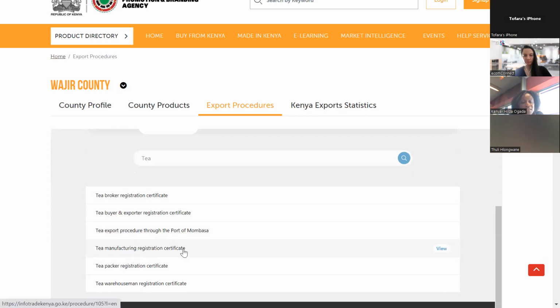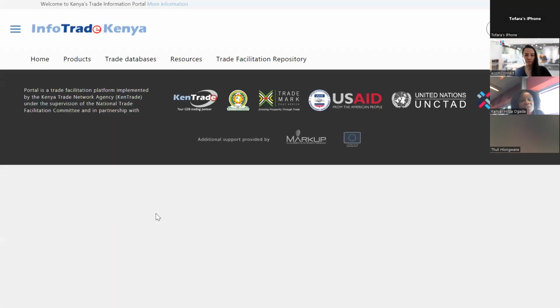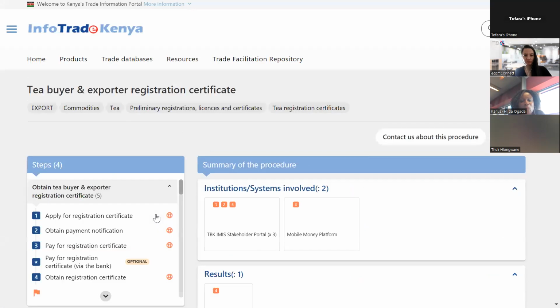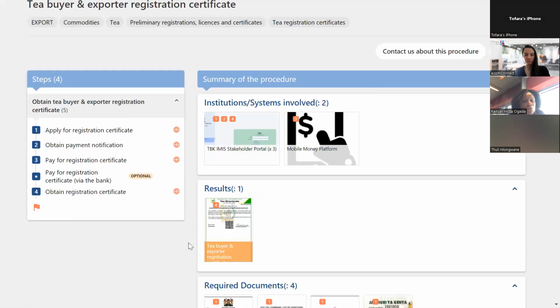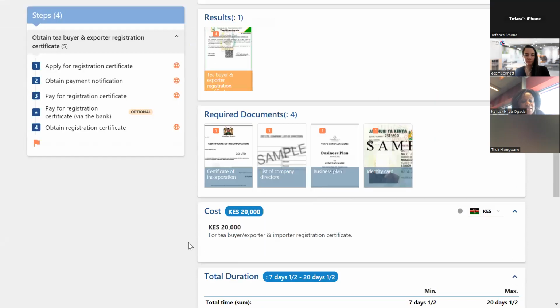the manufacturing certificate, tea buyer and exporter registration certificate. So when you click on that, you get all the information depending on the product you're looking for. And you see, I have clicked, and it is a one-stop shop. So you even make your payments online.